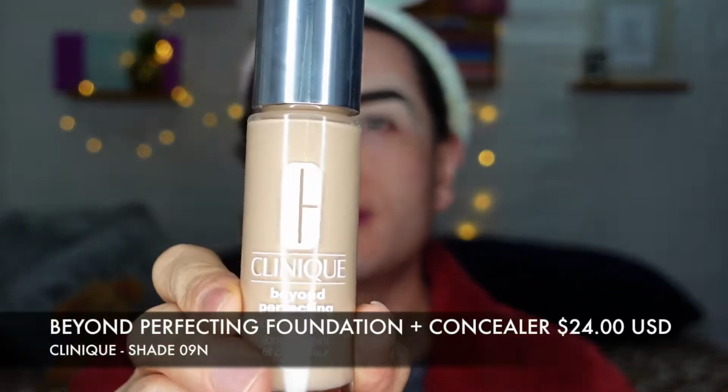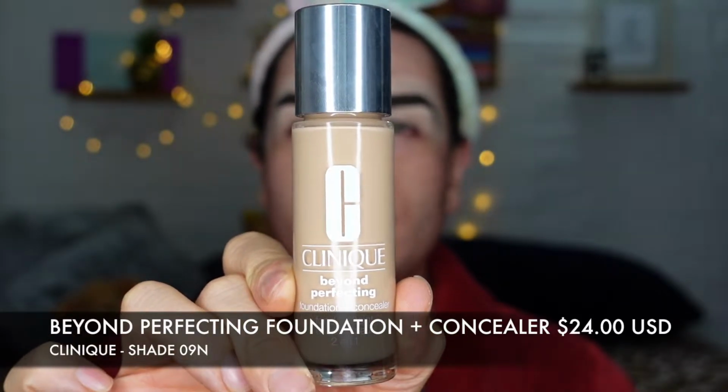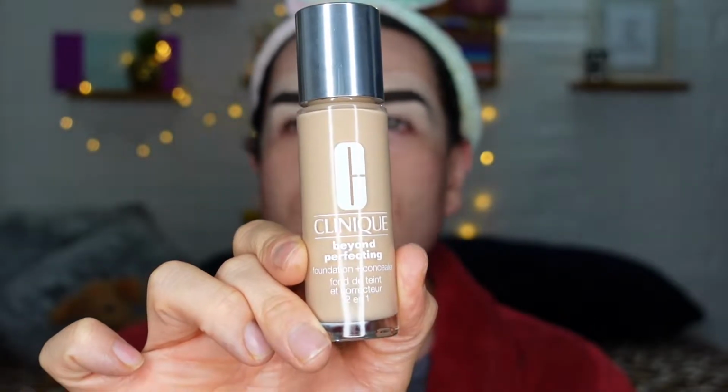We're primed. Let's move on with foundation, and for foundation I'm gonna be using this Clinique Beyond Perfecting Concealer Plus Foundation in the shade 09 Neutral.